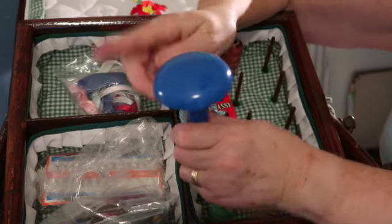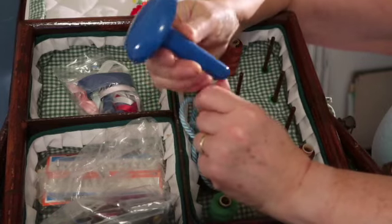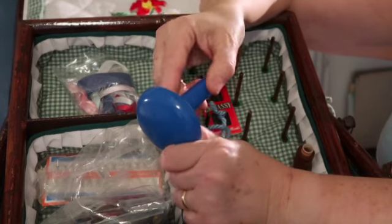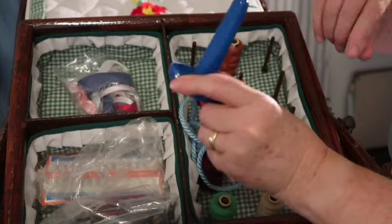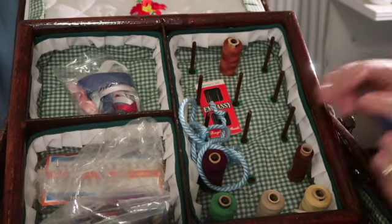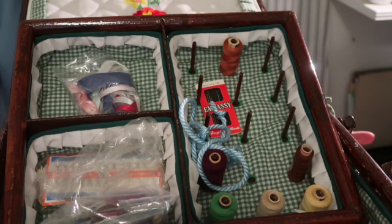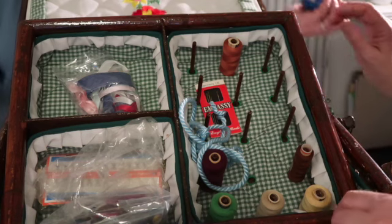Sock darner. Now the sock darner is plastic. Bit of a giveaway. Could it be 50s? Were they making plastic sock darners in the 1950s? There's some writing inside that, Hannah. All guesses freely welcome in the comment section. We're desperately trying to work out how old anybody might think this is.